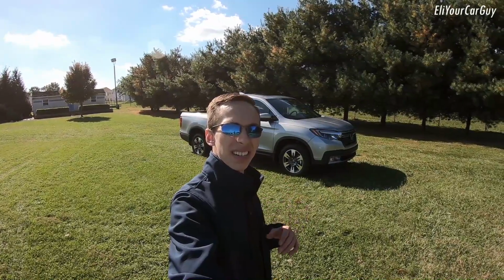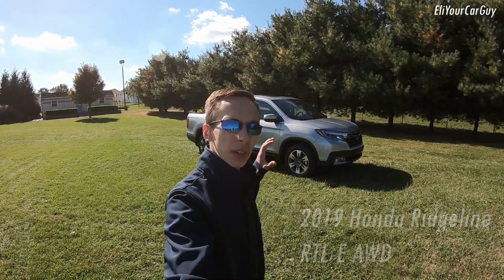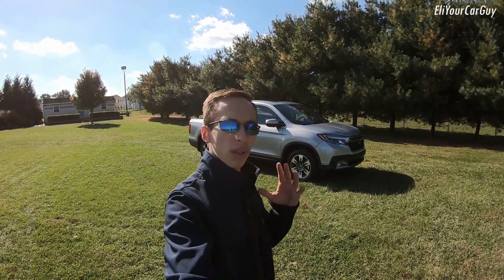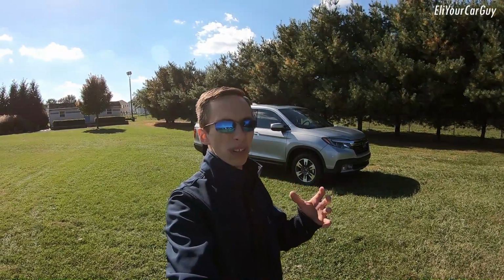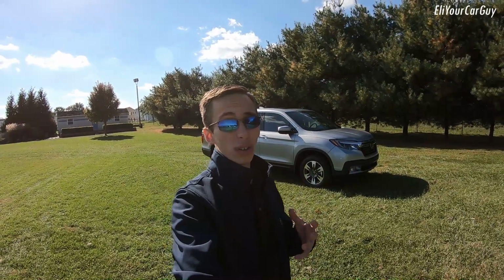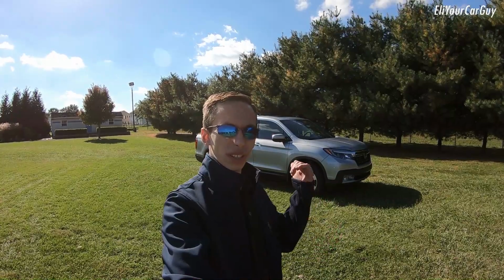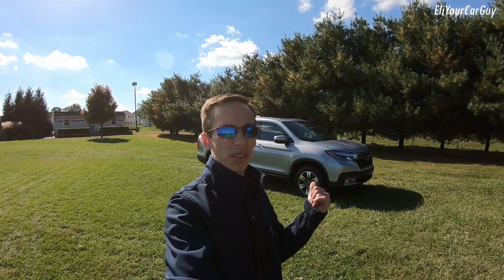Hey Honda fans, today I'm with the 2019 Honda Ridgeline. This is going to be a great option for those of you out there that are looking for a truck, but you're not wanting something that's big and bulky, and you also want to get good fuel economy. Also, reliability is an important thing, and we all know that Hondas are reliable. So let's go ahead and show you what this Ridgeline has to offer.